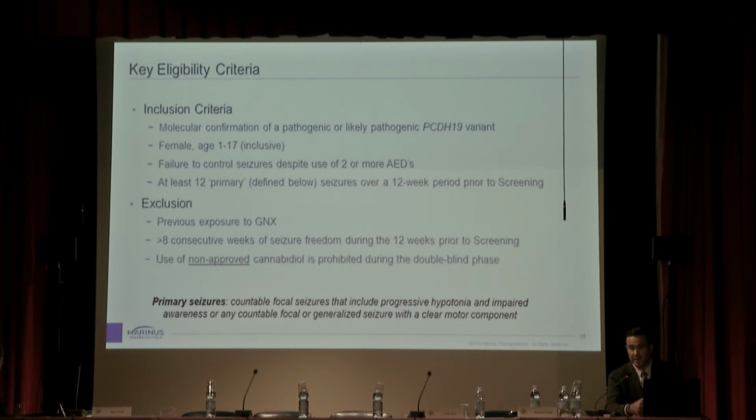We do hope that if successful in the study, this drug could provide benefit to all PCDH19 patients, but in terms of running a clinical study, we are looking at a particular subset with perhaps a more regular seizure phenotype. And then the use of non-approved CBD is prohibited. Again, with the approvals coming on board, those will be allowed in the clinical study.